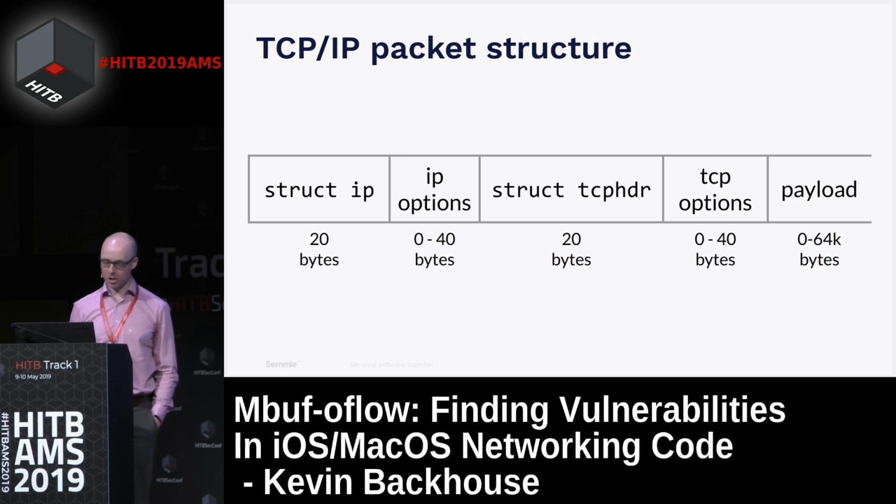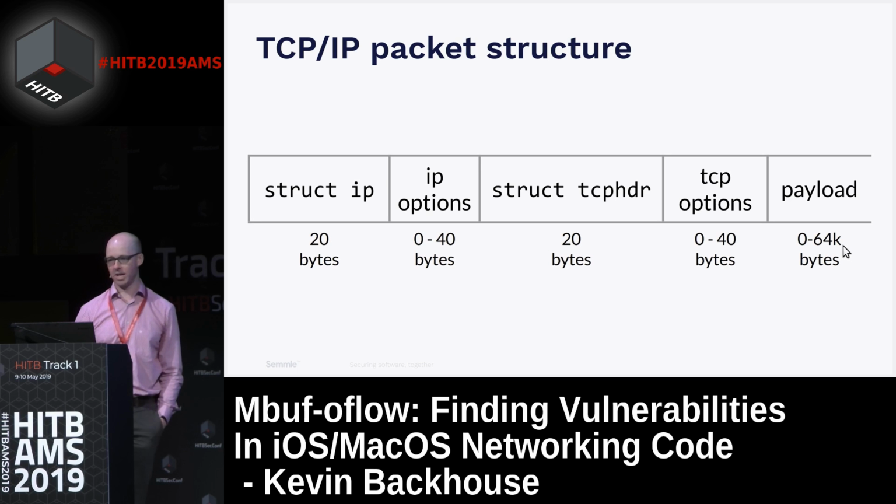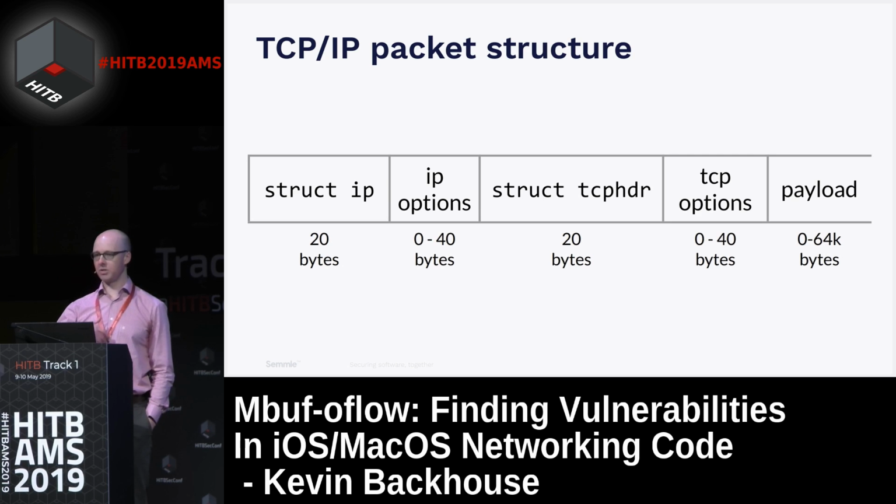TCP/IP packet structure. I guess a lot of you probably already know about this, but initially you have 20 bytes of the IP header, and then you've got some IP options, often 0, but you can put options in there. Then you've got the TCP header, which is also 20 bytes, followed by the TCP options, and then the payload. The payload in theory can go up to 64K, but in practice is almost always less than 1,400 bytes. Normally when you're using TCP sockets, you don't need to care about this stuff at all because the whole point of TCP is that it breaks the data up into packets for you. You just send a stream of data and it gets received on the other end.